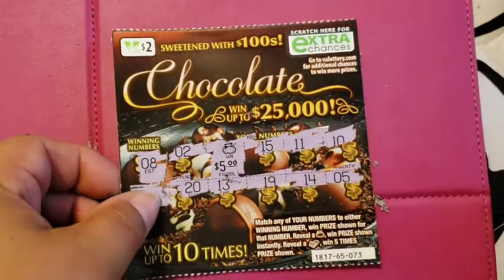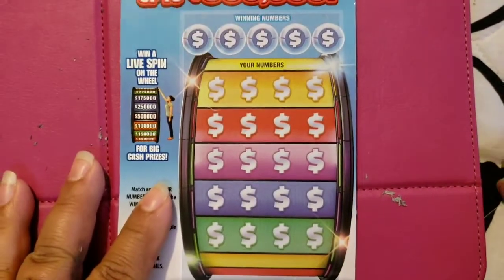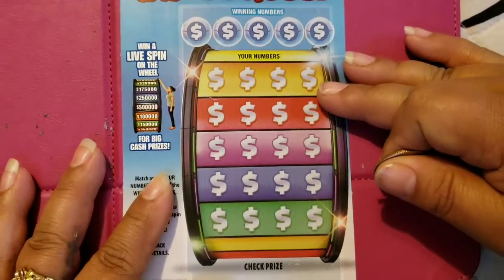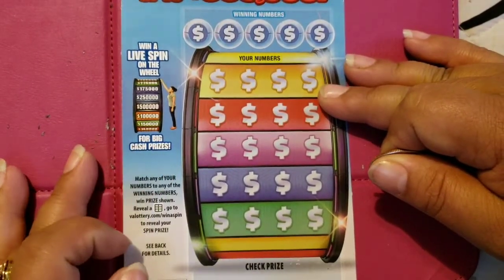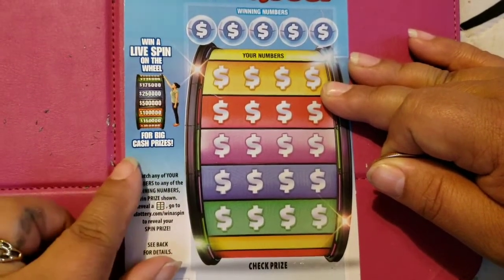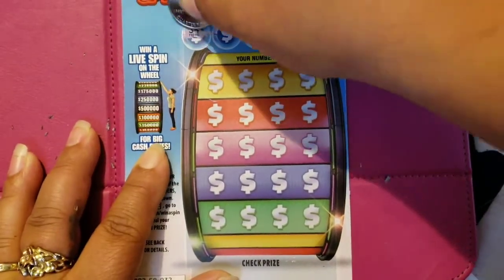Now we do have the extra chance to submit on the other one. Okay, so this one, we'll see if we can get this right this time. You got to match our numbers or reveal a wheel, and then you can go to the website and spin and see what you won.